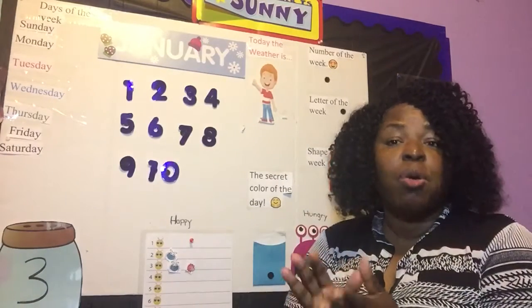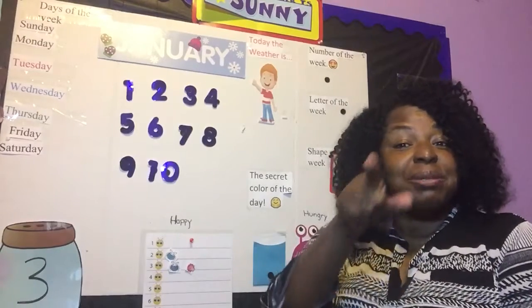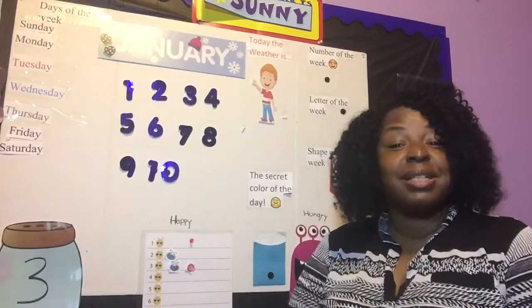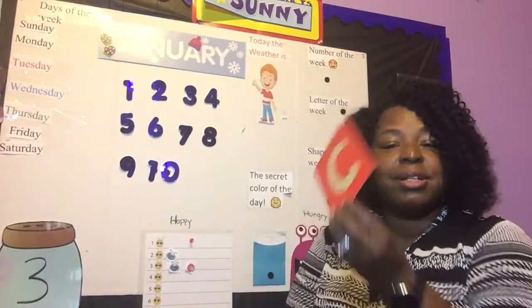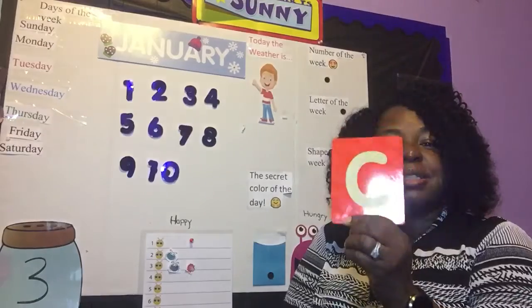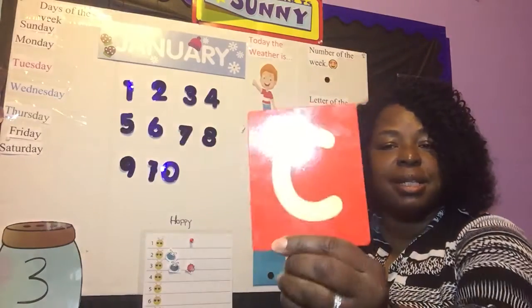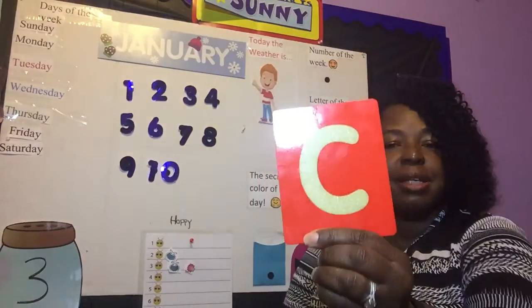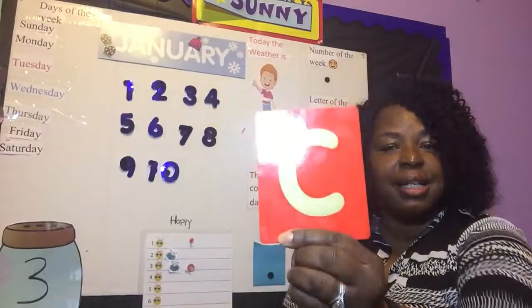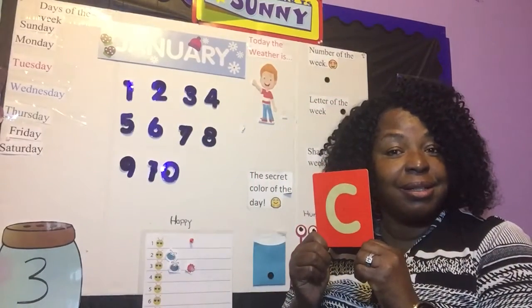Who can tell me what letter we're working on this week? You are absolutely right. If you said C, kiss your brain. Mwah. The letter C. This is the letter C. Let's say it together. C. C. C. C. Who can tell me what begins with the letter C?